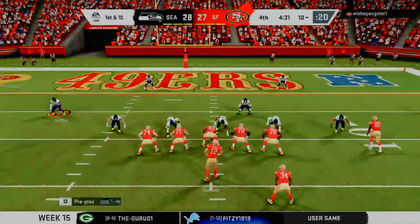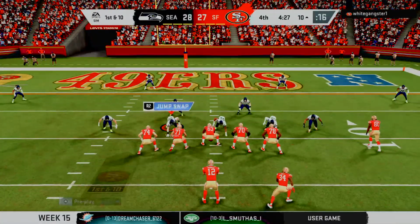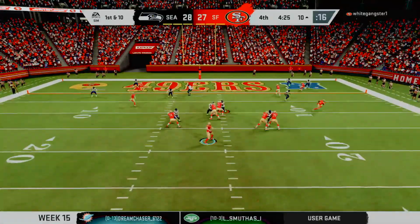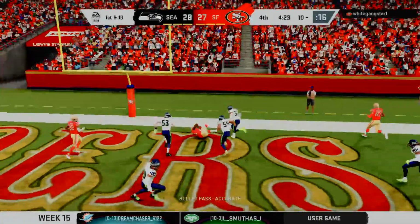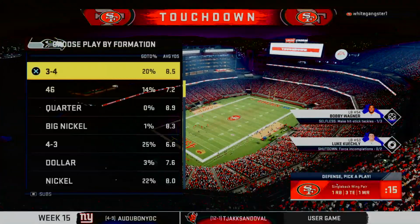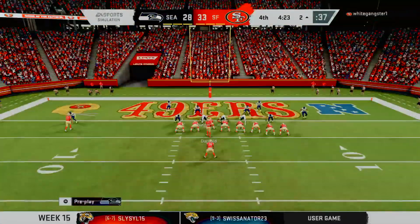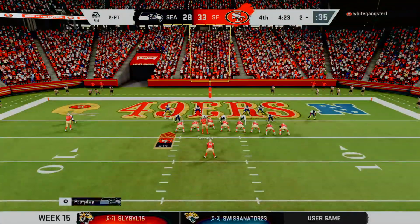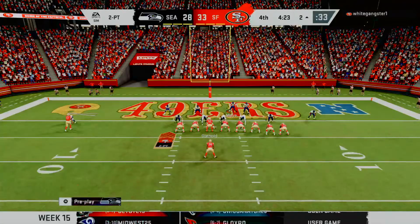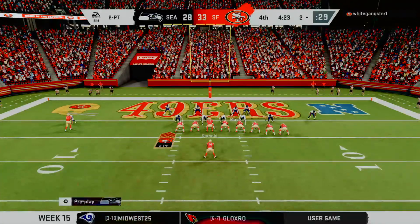Some pretty good games all weekend. We may have saved the best for last. This Monday night game has been a dandy. A 1st down throw, Darnold. And he hauls it in the end zone. Touchdown, San Francisco. Ian Thomas, 2 catches, 2 touchdowns here so far. And once again, the 49ers are back out in front.